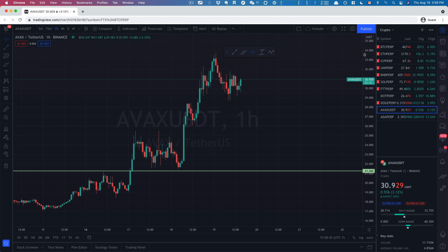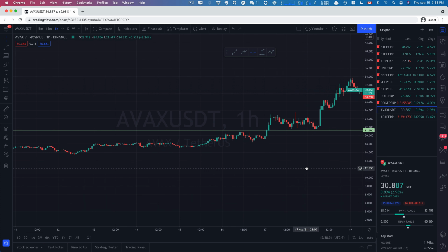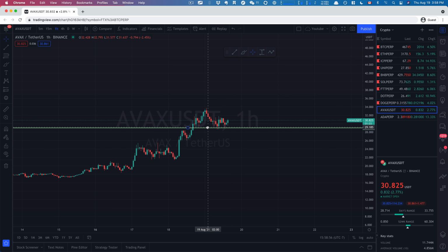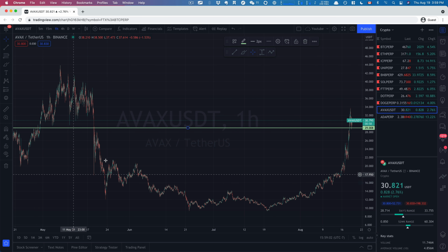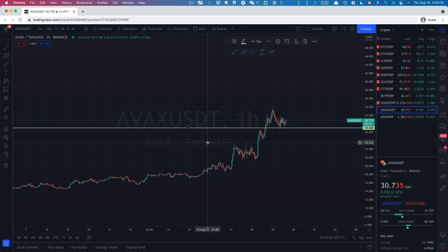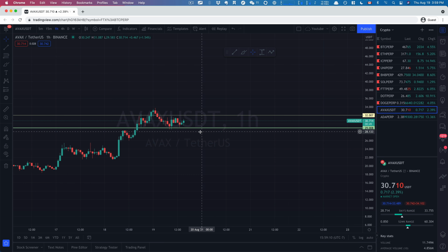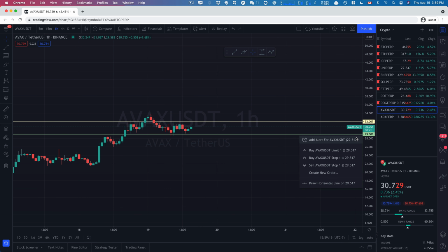AVAX has been doing great, but I don't know what to do though. Look at this. So here, okay, wow, and maybe here. All right, so support, resistance, we're in the middle of the consolidation. What to do? You know what to do, right? Wait for the price to come down, or wait for the price to break through.